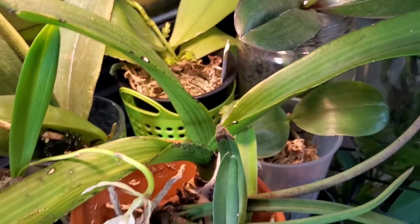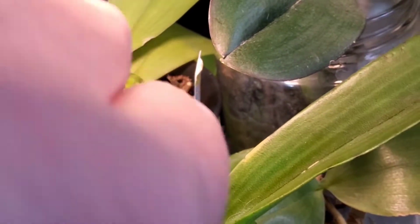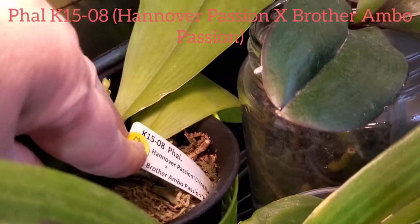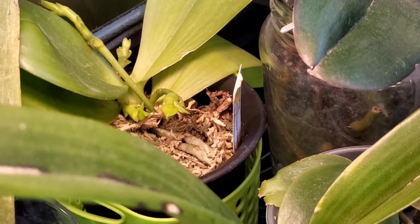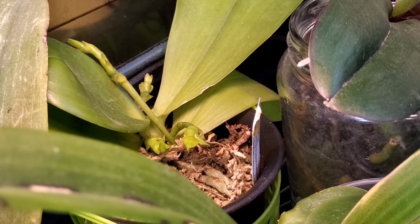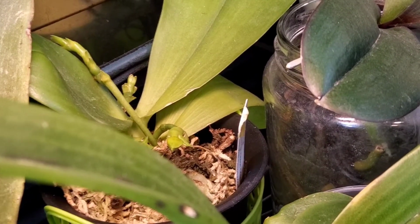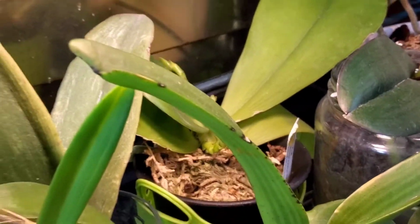Next to it is a novelty Phalaenopsis. I'll show you the tag. I bought this from Kingfisher Orchids. It did bloom for me in the fall on one flower that lasted like 10 days. And now most of the spikes are trying to form buds, but I think one's already aborted. So I don't know if it will ever bloom again, but we shall see.